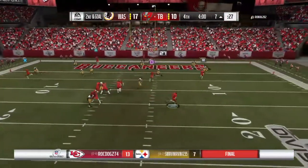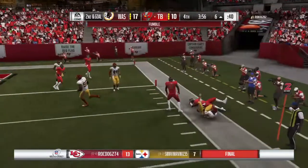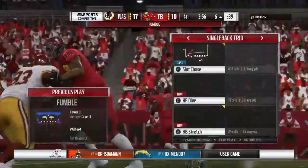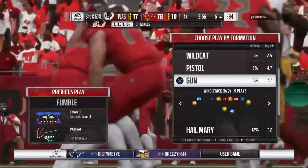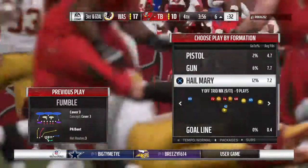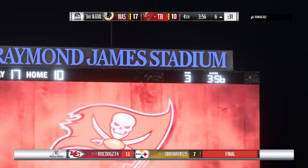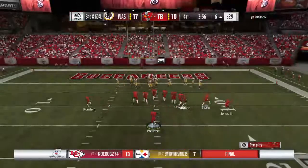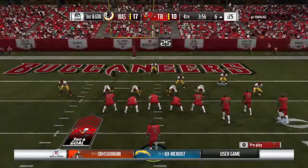Winston eluding the pressure right. Oh, no, he lost the football. And this is going to kick out of bounds. Boy, a fortunate bounce or two there. They'll keep possession back inside the 10-yard line. One of the bigger plays in the game thus far, and the crowd getting into it as we come up on a big 3rd down.